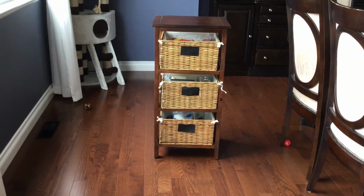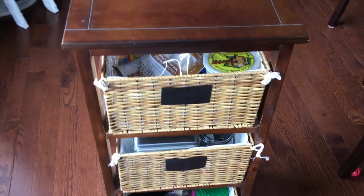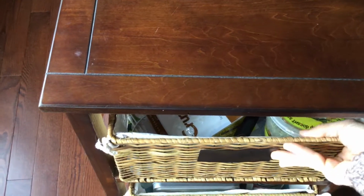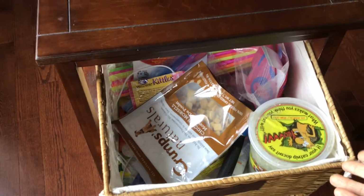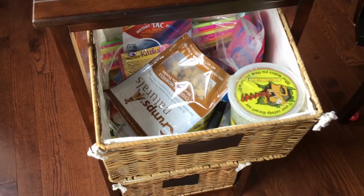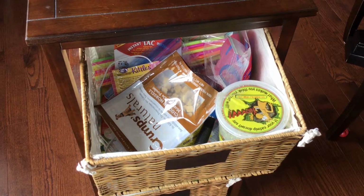And we are going to be going through each of these 3 drawers and cleaning them out. Okay, so let's get to it and see what we've got here. So the first drawer is my cat drawer. It's got a bunch of cat stuff in it and some odds and ends. So let's grab that guy out and take a closer look at it and see what we can keep and what we can get rid of.